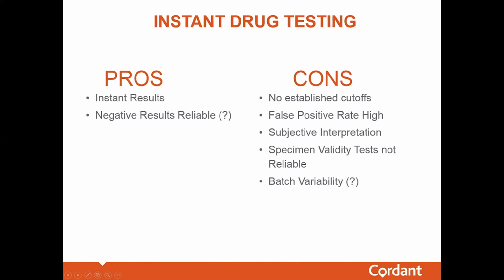Some of the negatives, or the cons, of using the instant test devices is that the cutoffs may not be very well established. In the manufacture of these devices, it's not possible to manufacture them with very exacting cutoffs just due to the methodologies that are used. So established cutoffs may not be quite as good as they are with the testing that's performed in the laboratory. One of the negatives, as we saw, is the false positive rate is very high. This, of course, varies with the drug or the drug class that is being analyzed.